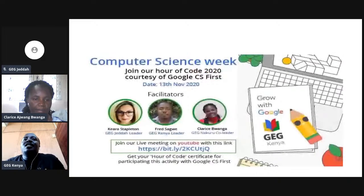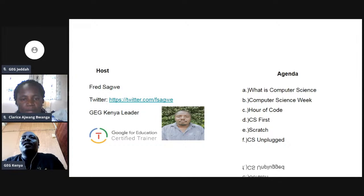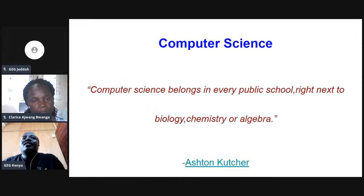from GDG Jedida, GDG Kenya, and GDG Nakuru. This is the host, Fred Sagwe from Kenya. Today's agenda: we should know what computer science is, just briefly; what Computer Science Week is; Hour of Code; CS First; Scratch; and then of course Computer Science Unplugged.